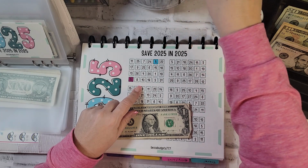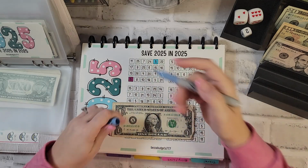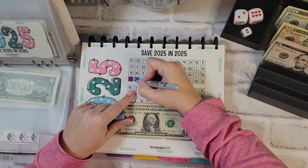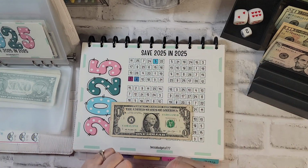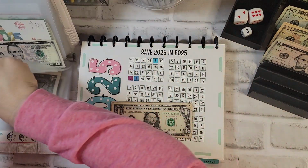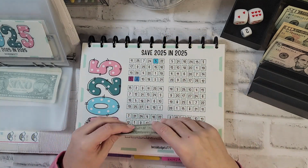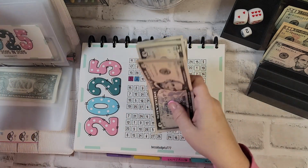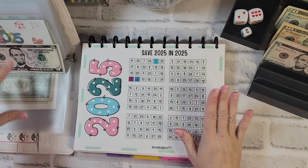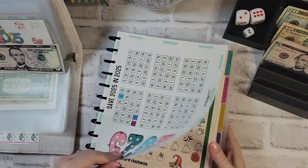I'm going to do this color blue. Pretty. Okay, so now we have $18. Long ways to go, but I'm in no rush on this one. If this one happens, great. If not, it'll go into next year. I'm totally fine with that.